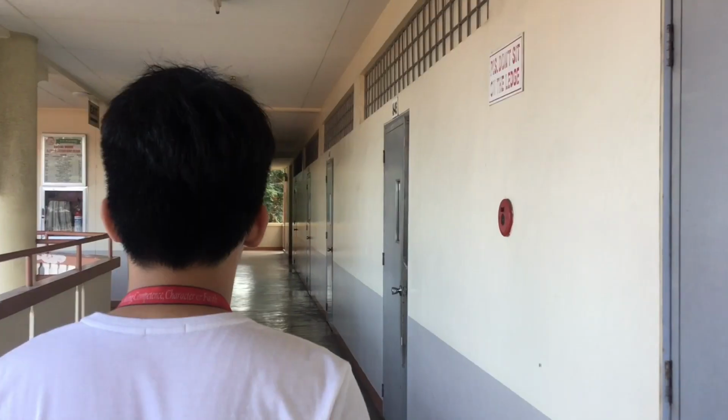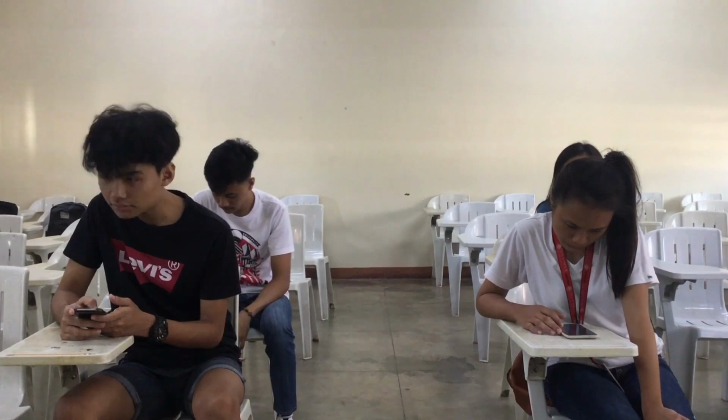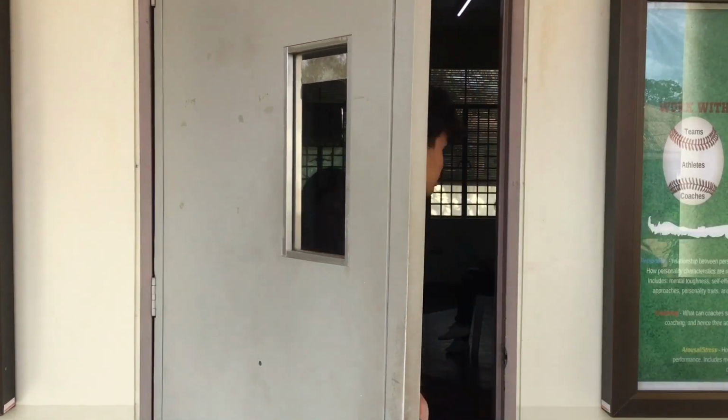Emergency response during a fire. Activate the manual fire alarm call point. Upon hearing the alarm, evacuate the building immediately. As you evacuate, close the doors of the room as this will slow down the spread of smoke and fire.